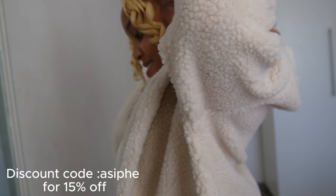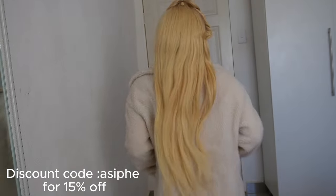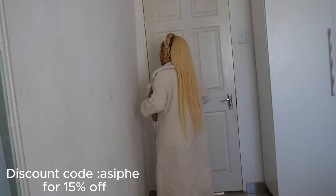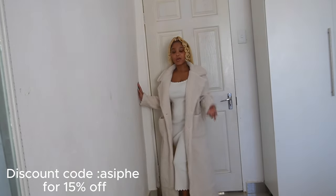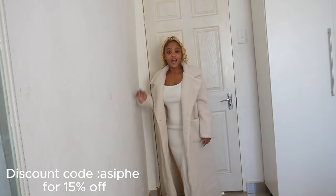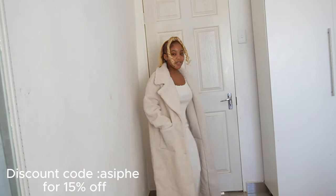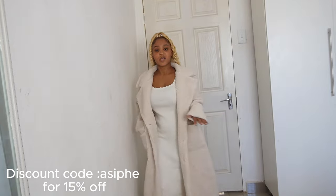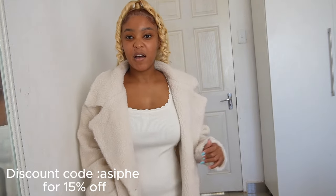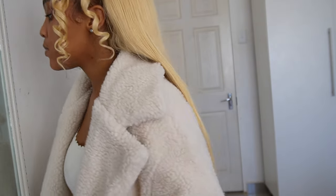Ooh. The length. The length is what I'm obsessed with. This is exactly what I wanted in terms of length. Love her. I love her. The length, I cannot wait to rock this with a body glove jumpsuit, and this. Ooh, you are not a person. Get the heel. What?